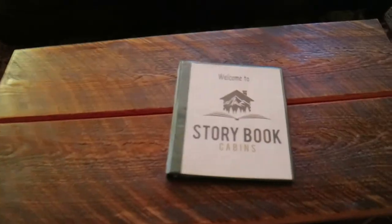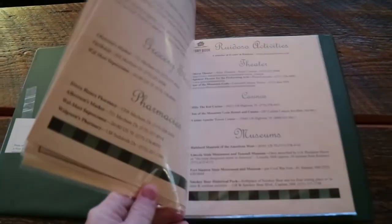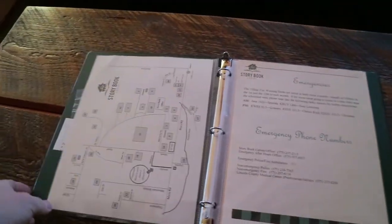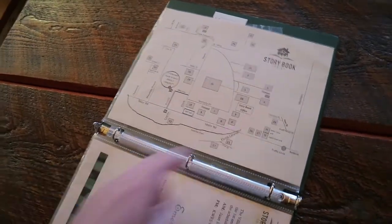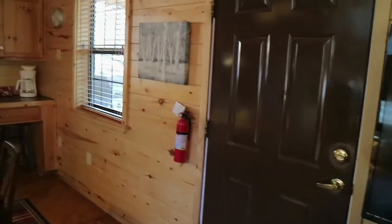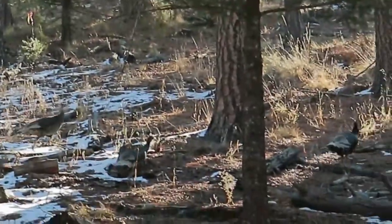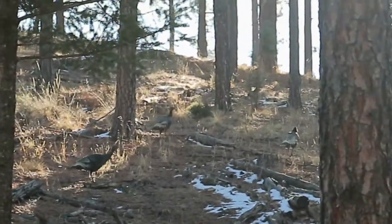Dan pointed out, they have the Storybook Cabins book. So beautiful. We normally stay, well I say normally, we've stayed in cabin 6 a couple of times. And I don't know if you've seen that video. But they have a diary in there, which is kind of neat, like a visitor's log in that cabin. I don't see one here. There you go, some turkeys. Right off our porch from our cabin.